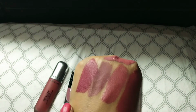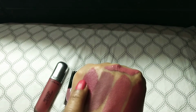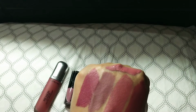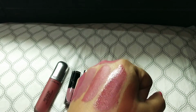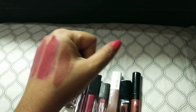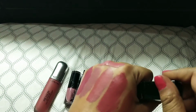But the good part about the Smashbox one is, even if I don't prep my lips, it's in between all of these. So you can see that this is almost dry, which is the Wet n Wild. But if you look at this, which is the Revlon one, it's still really glossy. So it hasn't dried. Now we've got the Nykaa one. This is in Madras Kapi.